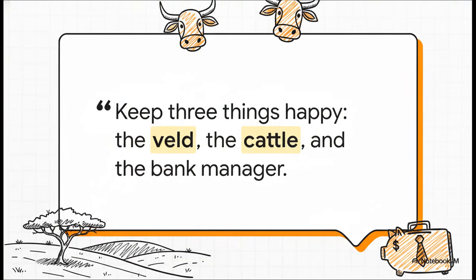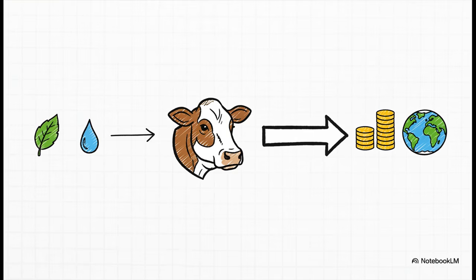This quote from P.J. Bowdler just nails it. A successful farm has to keep three things in balance: the veld, which is the natural grassland, the environment itself, the cattle, and, of course, the bank manager. You've got to keep the finances healthy. And that's really the big takeaway here. The Boran breed is living proof that it's actually possible to keep all three of those things happy at the same time. By working with nature instead of against it, you can have a farm that's both sustainable and profitable. They don't have to be enemies.